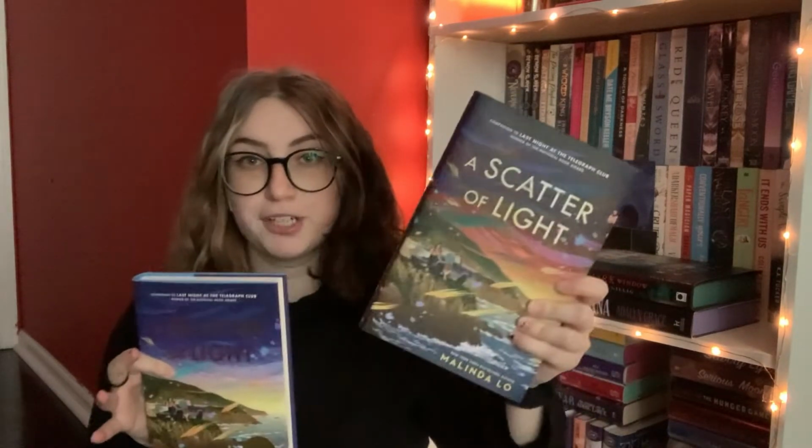Let's go through a bunch of pre-orders that I've got. We'll start with all that, and then we'll go to the ones that I bought at Barnes myself, in person I should say. The first ones that I'm going to pull up are my two editions of A Scatter of Light. I have the regular edition and the Barnes edition. Jeez, that is so shiny.